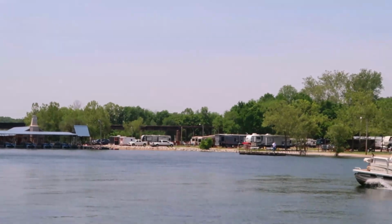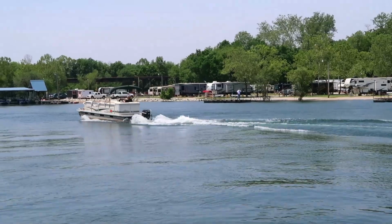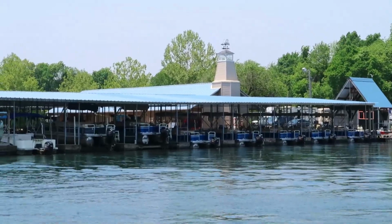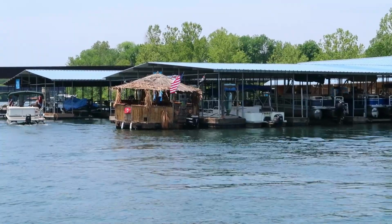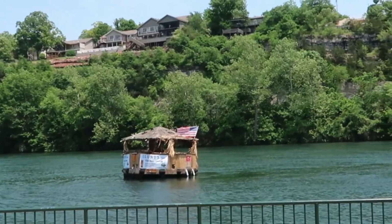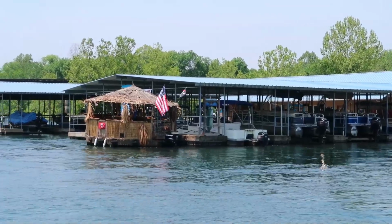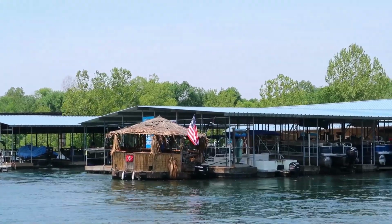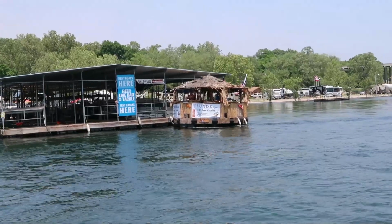Oh, we have a pontoon going by over here too. Nice. What a relaxing way to spend a day. These pontoon boats out here are for rent. And you see this tiki bar here? That tiki bar is also a boat. You can go out on a bar, have some drinks, and go out on the lake. That's like a Mercury engine in there. And what I'm told, that thing just flies around this whole lake here. Look at that. That would be so fun. It's called Tiki Boat Cruises.